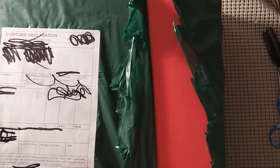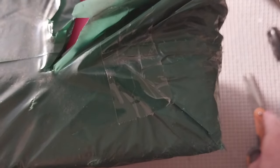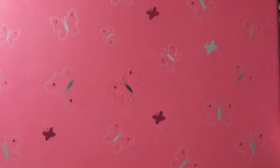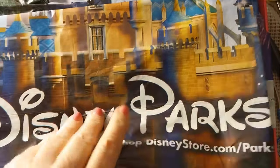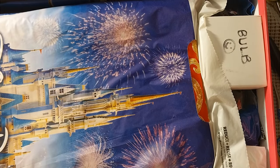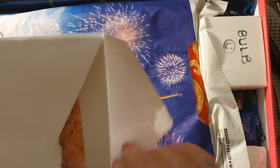Very well packaged. I don't know if I have it right side up or upside down. We're going to try here. I've got to flip it. Give me 2 seconds. All right, it comes in this beautiful, beautiful box here. I'm not sure what the occasion is, but beautiful. And I got some Disney Park plastic bags. We'll put those to good use. This must be the stuff that she got when she was at Disney World in Florida.